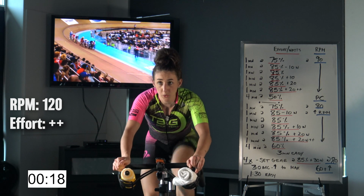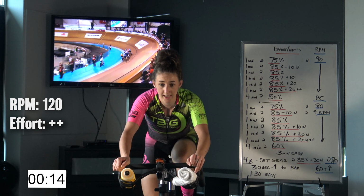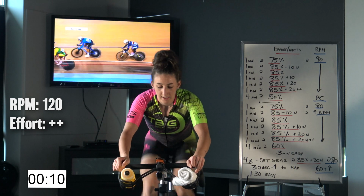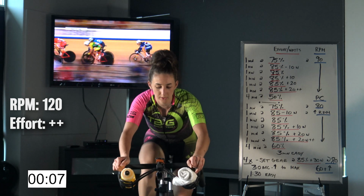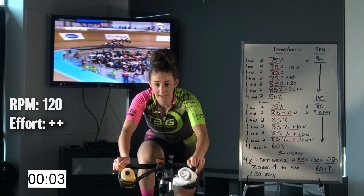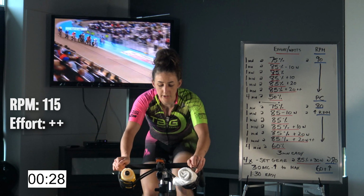Keep it going. You've only got 20 more seconds here. Let's go, 15. Keep it high, keep those legs moving. Gear light. Got 5, 4, 3, 2, 115. 115 RPM.